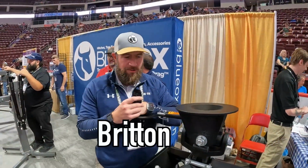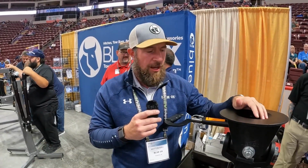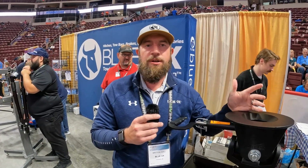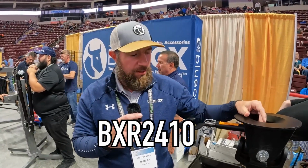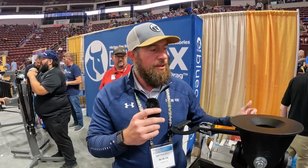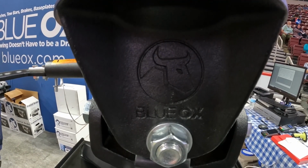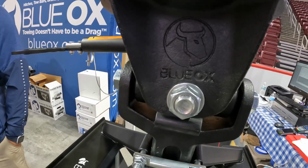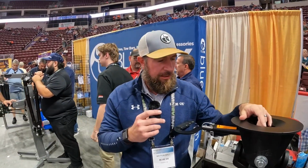All right. So what we have here is a brand new Blue Ox 5th wheel hitch. We're making it in 2 different models. One that's going to go on industry standard rails. That model is a BXR 2410. That's what we're going to see here pictured. Also, we have another version that's going to go on the ball. That is the BXR 2100. It's rated to 21,000 pounds.